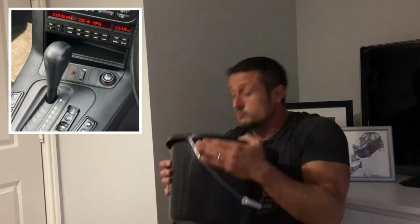Now, for some weird reason, all these BMWs seem to come in automatic. I know, it's hard to see, isn't it? It's hard on the eyeballs. You don't want the automatic. No one wants an automatic. Get the manual.